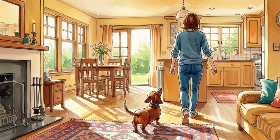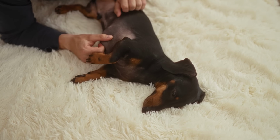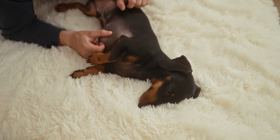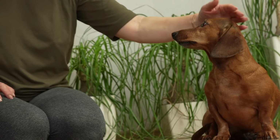They read your mood, they notice when you're distracted, and they notice when you're fully present with them. If your Dachshund has started to show any signs of separation anxiety, following you to every room, becoming destructive when you leave, barking or crying excessively, a big part of addressing that is making sure the time they do have with you is genuinely satisfying. A Dachshund who gets regular, meaningful engagement with their owner is far more confident and secure than one who gets hours of passive coexistence.